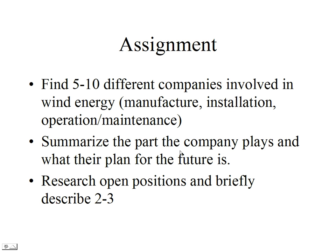So here's the assignment that I want to spend time looking at tomorrow. I'm going to have you take a look at at least 5, 10 is plenty, but no more than 10 different companies that are involved in wind energy, whether it's the manufacture of turbines, the installation, the construction phase, the operation and maintenance, and then figure out what part the company plays in the grand scheme of wind farming and energy development, and figure out what the company's vision or plan for the future is from the perspective of wind energy.